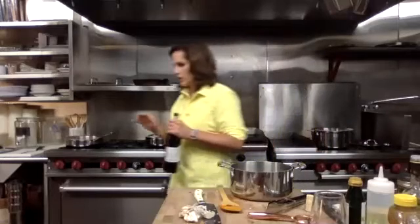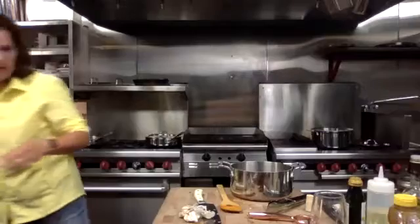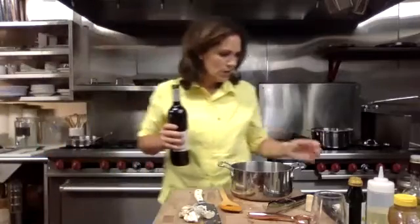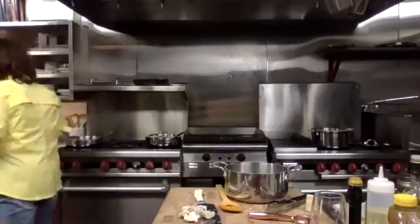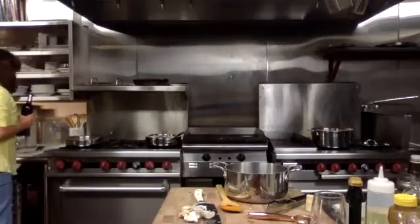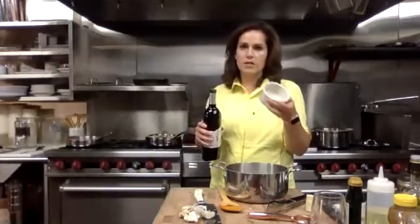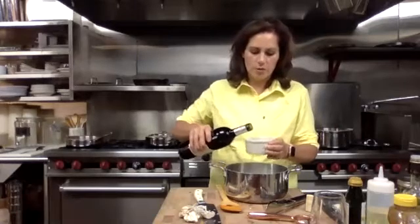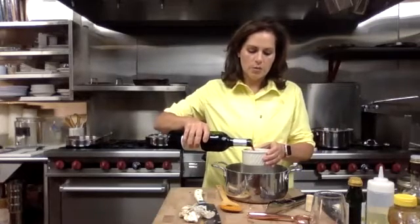And let's see, measuring cup. Here we'll do sugar. We have a cup of sugar, and we're just going to estimate that this is an 8-ounce measuring cup. And so we're going to do a cup of wine, equal parts wine to sugar.